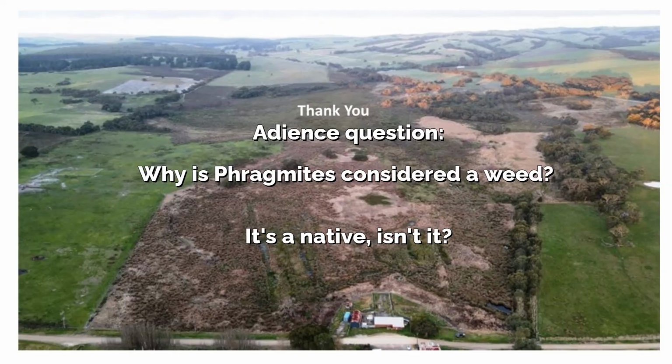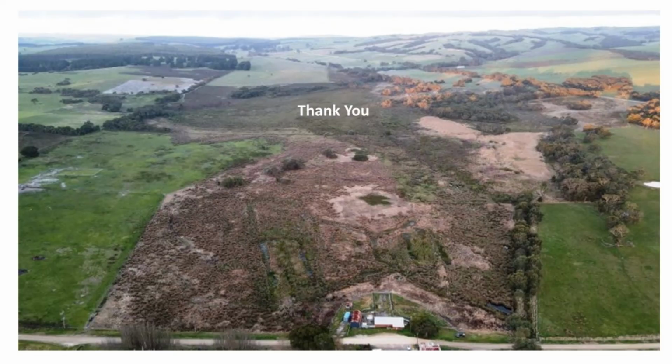Why is Phragmites considered a weed? It's a native plant? Yeah, it's a native plant. I mean, you wouldn't classify it as a weed. It's a problematic native. Because it forms such a monoculture, it's an ecosystem engineer. So once it gets in, it deposits so much material, it captures so much sediment that it actually raises the ground. So then because the ground is more elevated, it doesn't get as wet, so it dries out the swamp, which suits itself, and it just becomes this feedback loop where the longer it's been there, the better hold it's got on the area.